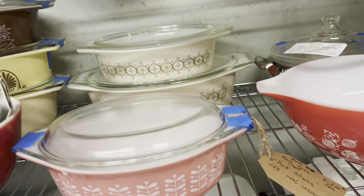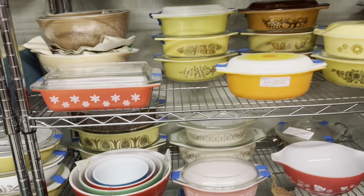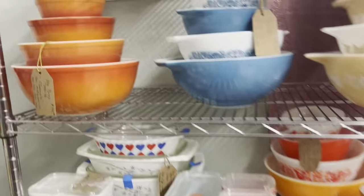Definitely a hard one to find. Just a casual 1200 on that set. Oh well. That's some really great Pyrex.